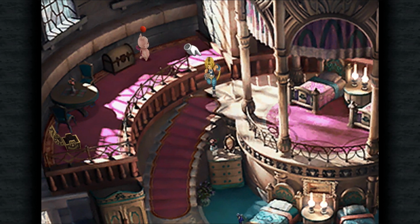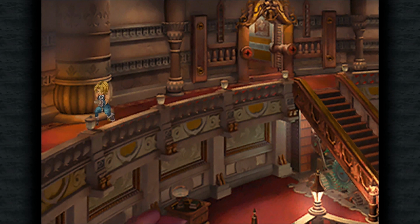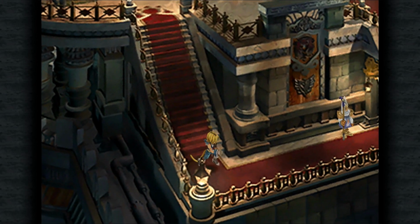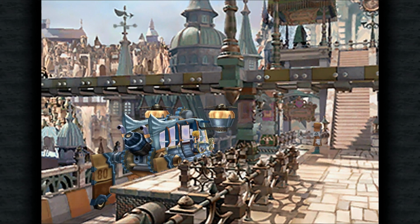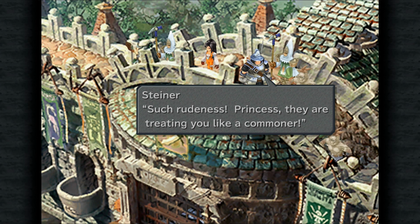And to start, since we're in control of Zidane, we need to head over to the theatre district. So we need to do exactly as the guard has just informed us and make our way over to the air cab. And we can use that to take us to our starting destination or our starting point. Oh, no, we're here. And this will take us straight there. Right, looks like we're getting close to starting.